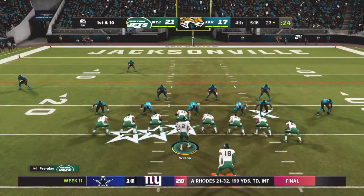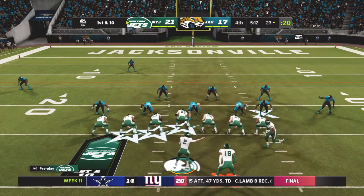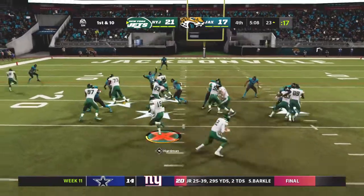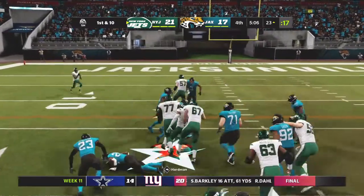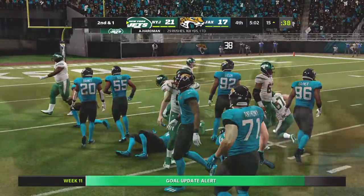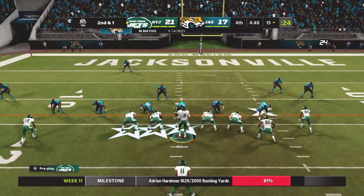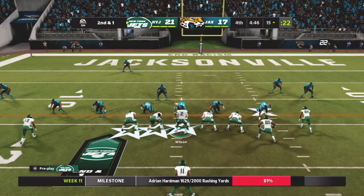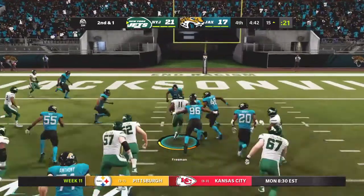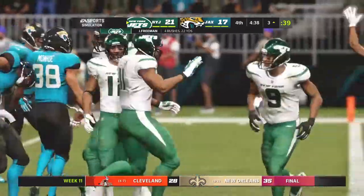All runs on this drive so far. It's 1st and 10. Hands it off out of the gun. And able to break one tackle, but then quickly brought down. But a nice little gain. This drive's taken more than 3 minutes off the clock already as they come up on 2nd down. Here's Freeman. And stopped a few yards shy of the goal line at the 3.